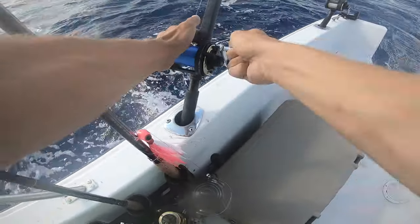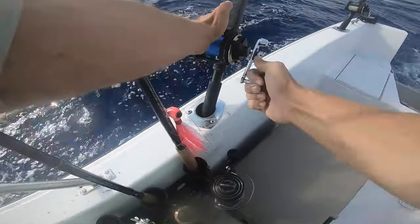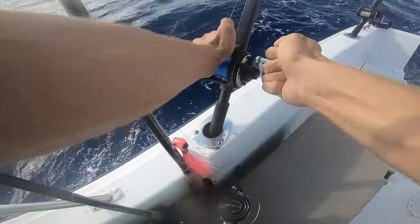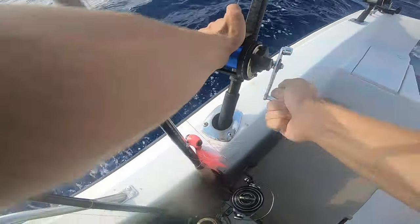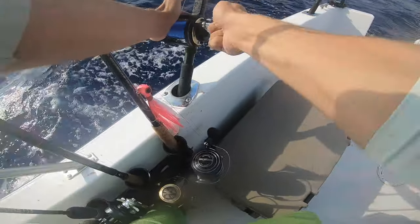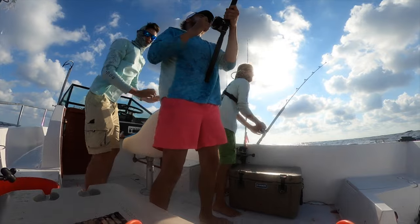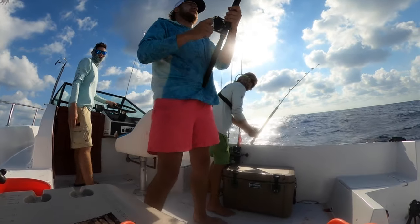Hand over the reel butt so you can get it in. Just make sure when you transition from rod holder to reel butt, you keep reeling. I think this is a good place to keep it for right now. Okay, that's fine, whatever. You make the call. If it starts to run at the boat, be ready to give it gas. Blackfin. If it's staying down and taking line, it's a big blackfin.